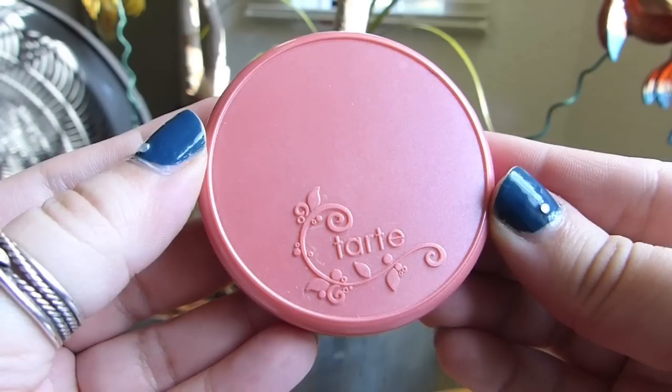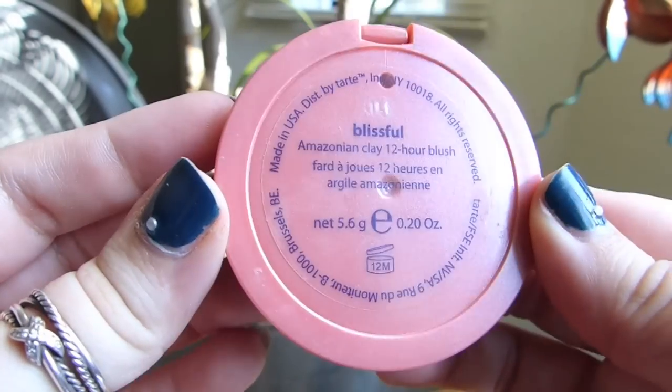Next up, they want to know what my most practical blush is, and I already showed you this one, but it's Tarte's Blissful. Remember how I said a lot of blushes are seasonal? This one isn't. I could wear this any day, anytime, any month, and this will look appropriate. It really is the perfect apricot peach delight. It's beautiful and it looks good no matter what season, I swear to you.